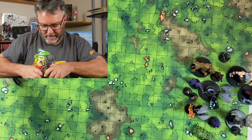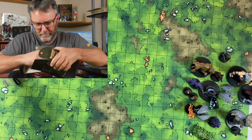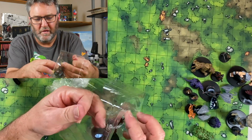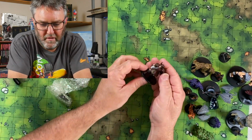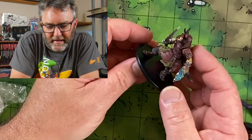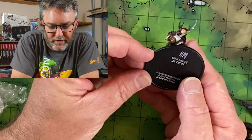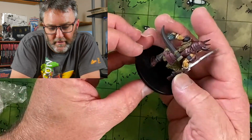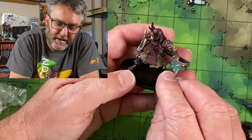I got three more boxes here. Okay. Another nice, this is kind of like a samurai, wow. Another nice miniature. This is an Oni mage. Okay. Got a little mage effect on his hand, I like that.